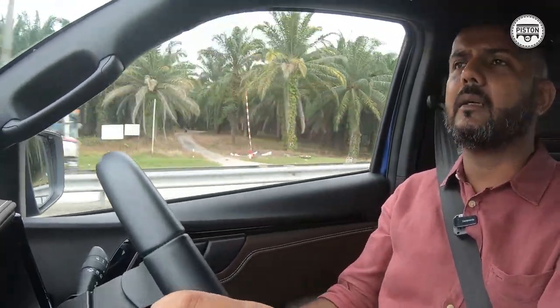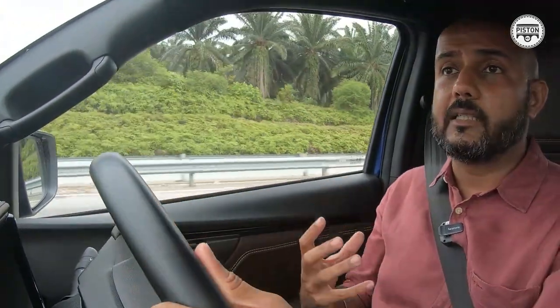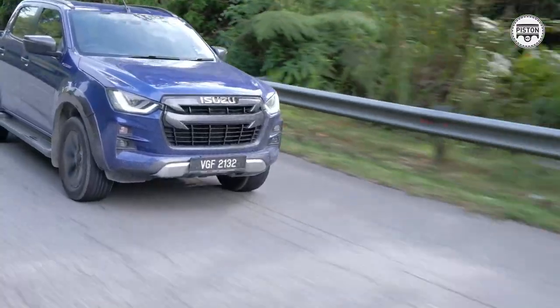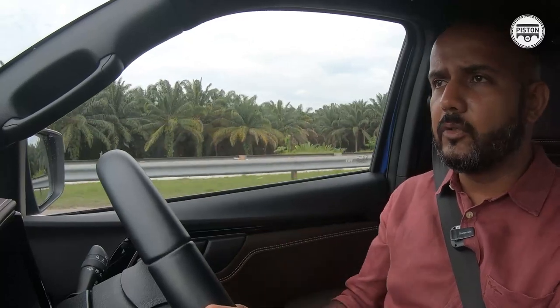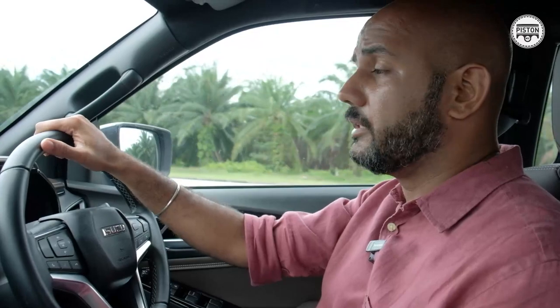And the interior quality, you know, I'm almost doing about highway speeds over here, and you really don't hear the outside world a lot. So I quite appreciate that, because after all, Isuzu has marketed this as an urban pickup truck, right? So an urban pickup truck is not only supposed to keep you safe and comfortable, but it's supposed to be a very nice environment.